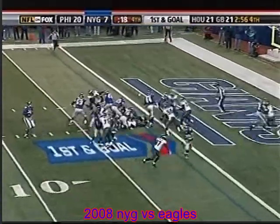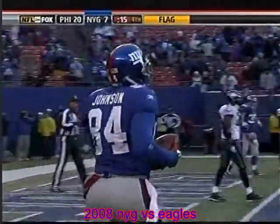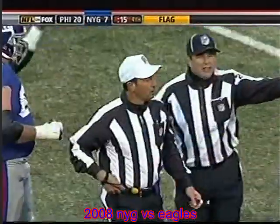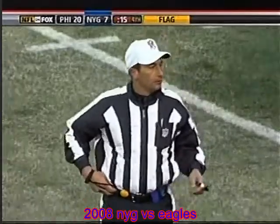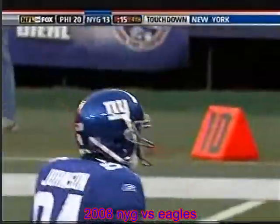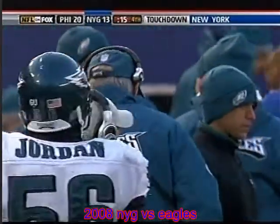First and goal from the one. Four flags. Manning to the end zone. Touchdown, Darcy Johnson. I think Philadelphia was offsides again. Whatever information they got, whatever tip they had, was bad intel. Offside defense, that penalty is declined. Result of the play is a touchdown. Darcy Johnson's second career reception, his second career touchdown, scored against Baltimore 3 weeks ago.